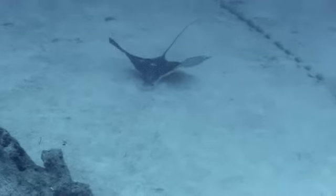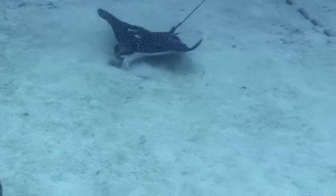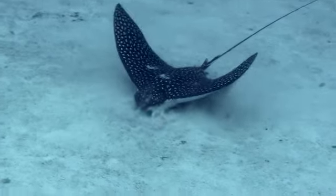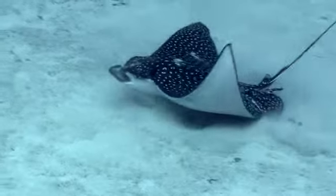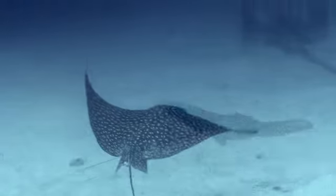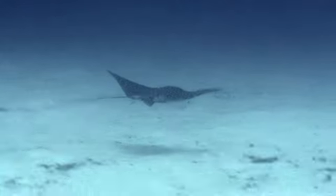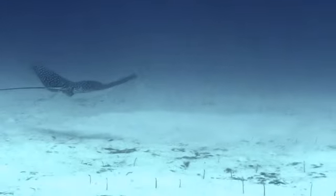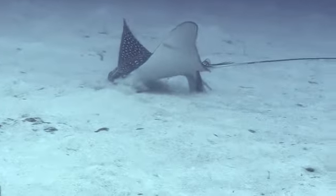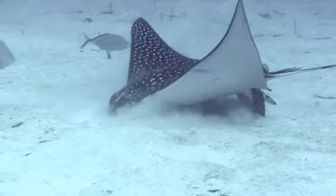Eagle ray. Spotted this while we were looking at the Kittiwake wreck. This is the eagle ray, digging for stuff in the sand. Beautiful thing. Don't see many of these. You go to the Galapagos Islands, the place is full of them. But here we are in the Caribbean, and here's our eagle ray.